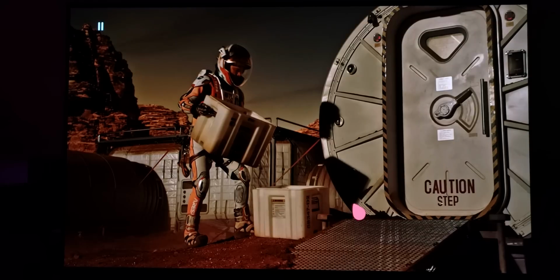Same thing here. Look at the shadow definition here. You can see the dirt on this door where it says caution. You can see the reflection right here on the steps. You can see the dust blowing right here. Definition of the skies, of the Martian skies. You can see it right here perfectly. They look a bit greenish, reddish. You see this almost as if it's three-dimensional.